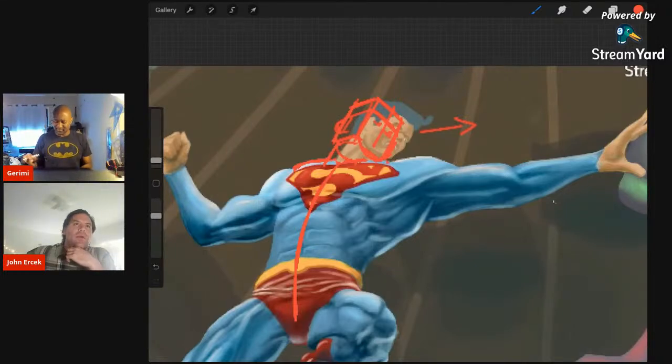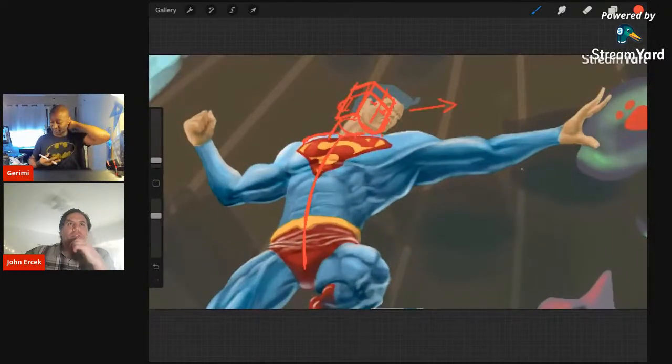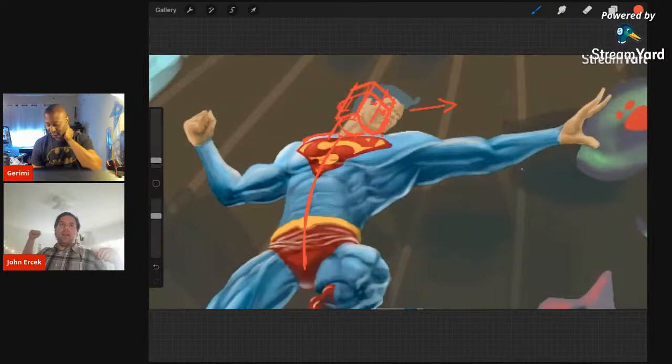Yeah, and what I like about what you're doing is this is a little bit more balanced to the gesture with the arm swinging back the other way. Because with the arm cocked all the way back there, that's a lot of stretch in the neck, whereas it's more natural at the tilt that you have.